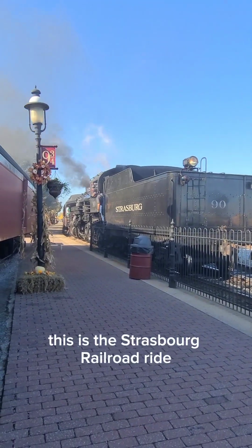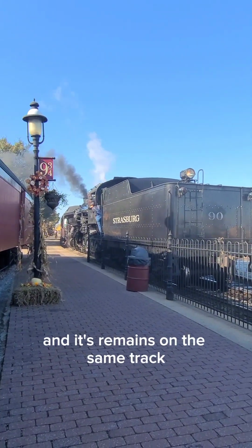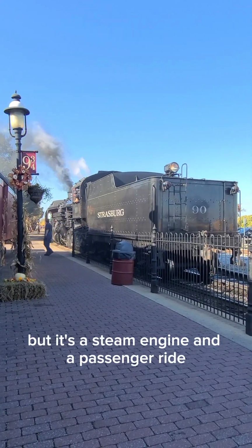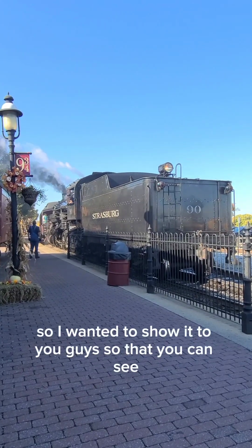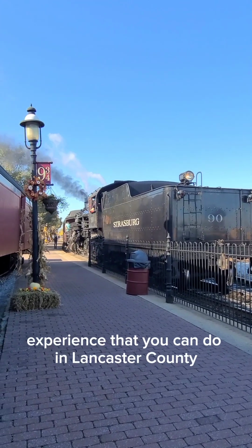This is the Strasburg Railroad Ride, and it's basically a 45-minute ride, and it remains on the same track, so you come back on the same track. But it is a steam engine and a passenger ride, and it is quite lovely, so I wanted to show it to you guys so that you can see another great experience that you can do in Lancaster County.